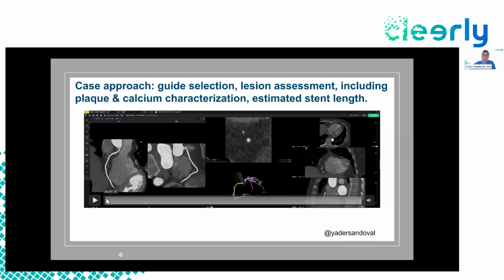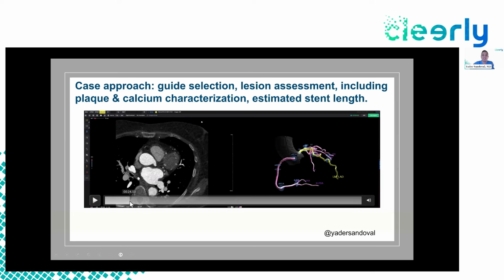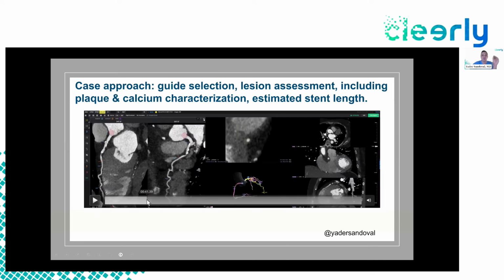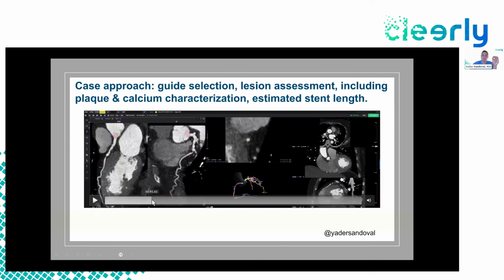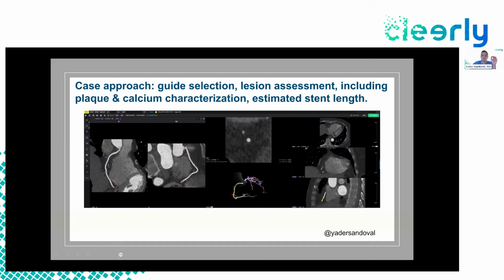I won't go over the whole details because it's pretty much what we said before, but it's the same steps if I go through this quickly, that you essentially go and find the lesion in your multiplanar reconstruction. We'll find the guide that you need based on the axial views. Then you go again to the multiplanar reconstruction, and you can see that there are side branches that are important, involving some calcification. And then here, if you hit the plaque overlay tool, you will find right there that there's concentric calcification. That's an important feature.